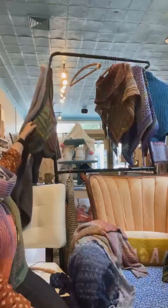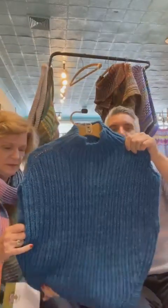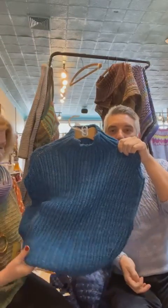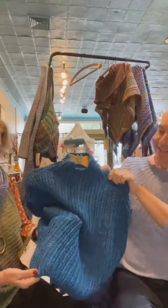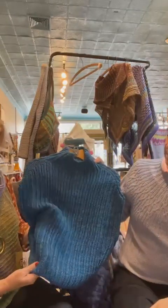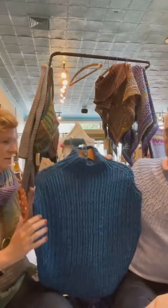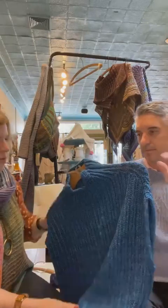What else we got here? Oh, this one, Corduroy. This one is also brioche. Renee talked herself out of it this morning because it's brioche, but we're going to talk her back into it because it's a really cool design. It's not a lot of directions that the yarn goes in like brioche usually is, but it really does look like corduroy.